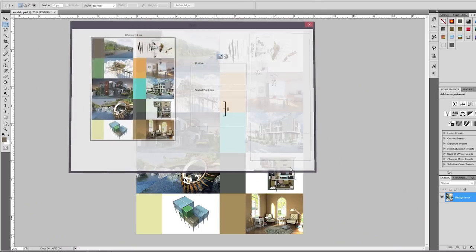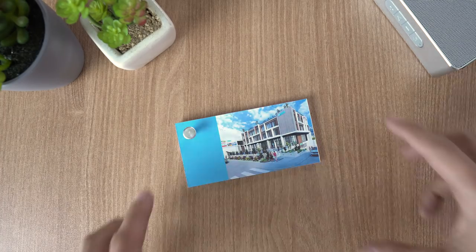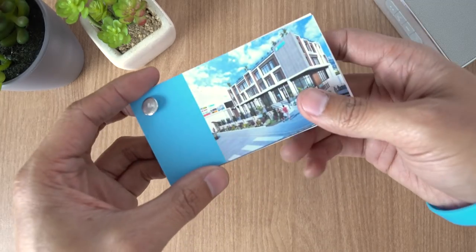Anywho, let's move on to our third and last portfolio idea, which is not as wild as the first two, but I think this is my favorite. So this is called the SwatchFolio. Basically, you will make a portfolio in a swatch format. Yeah, pretty straightforward. So all you have to do is print out a bunch of your works onto a thick stock of paper. So for this one, I divided an A4 sized paper into 10 parts.